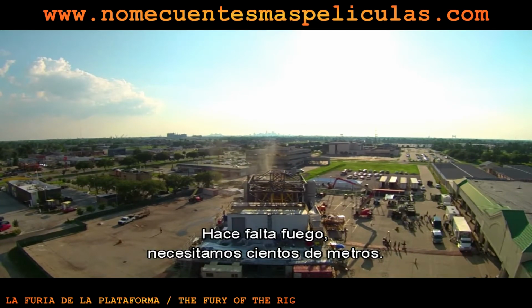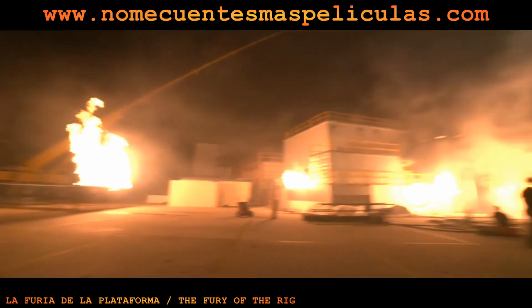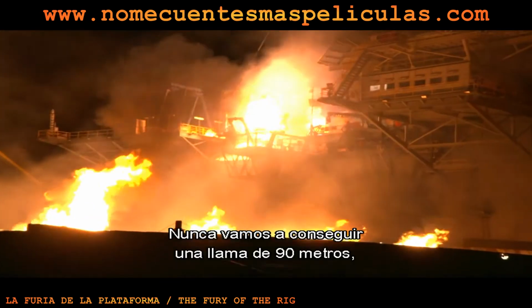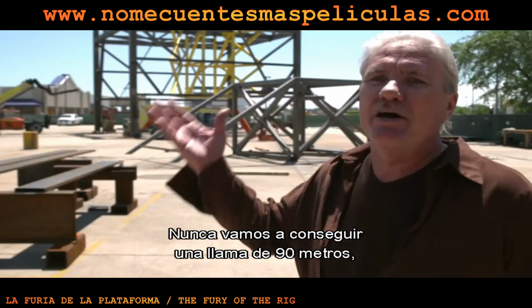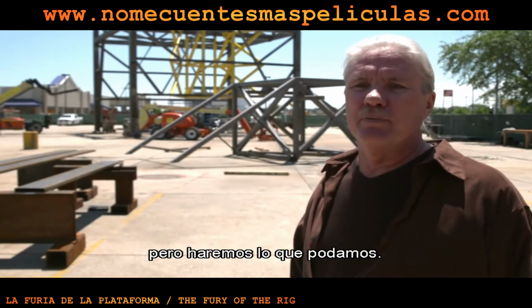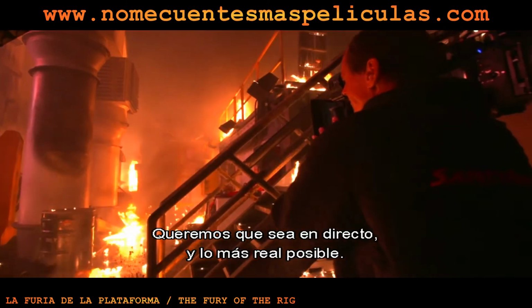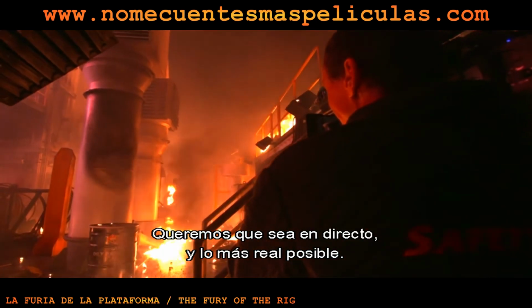We have fire, but we need hundreds of feet of fire. Yes, we need some, but sometimes we need the fire 20, 30, 40 feet tall. We're never going to be able to match the 300-foot flame, but we're going to do our best. We're going to get as much as we can before CG takes over. We're trying to keep this as live as we can and as real as we can.